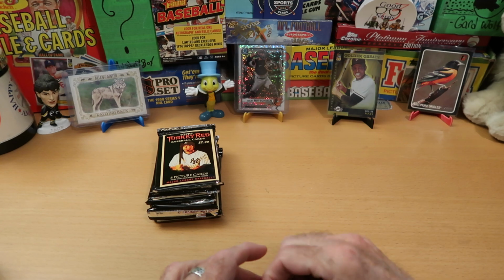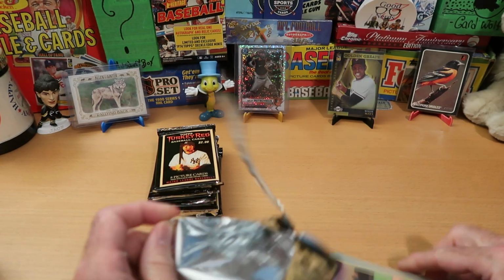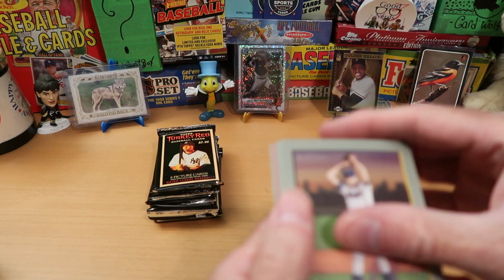It doesn't matter. Nobody cares about that. So let's get into the cards and see what those actually look like. That's what everybody cares about. You may have seen these before. You might recognize them. I don't know. But they're very nice cards.